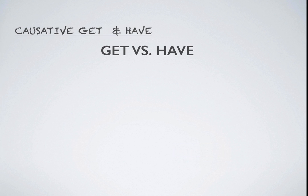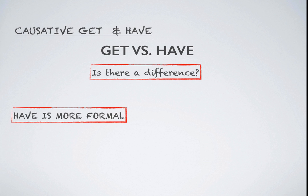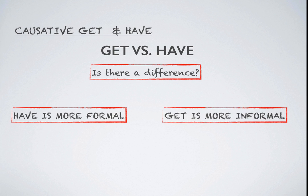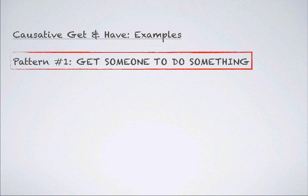You might be wondering, since it's possible to use either get or have with this pattern, is there a difference? And the answer is yes, there is. Have is more formal. Get is more informal. Here are a few examples of the 3 different grammatical patterns. I recommend you repeat after me to practice your pronunciation and grammar. Notice how I'm using many different tenses here. It is possible to use get and have in all tenses.